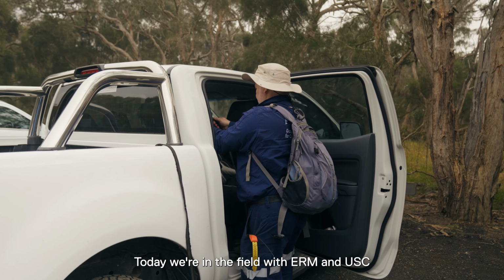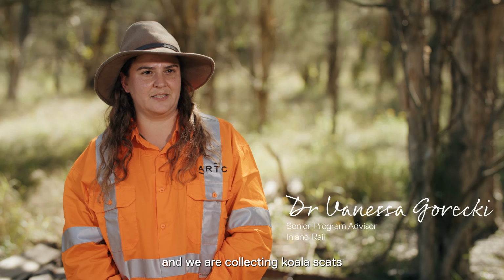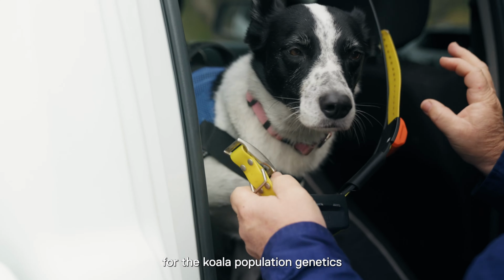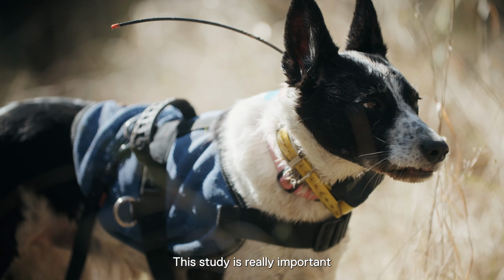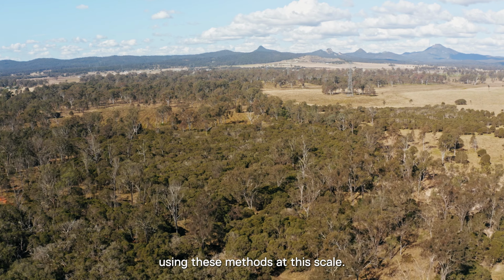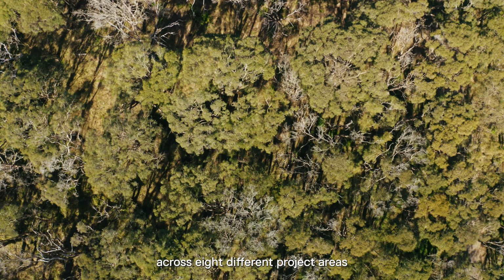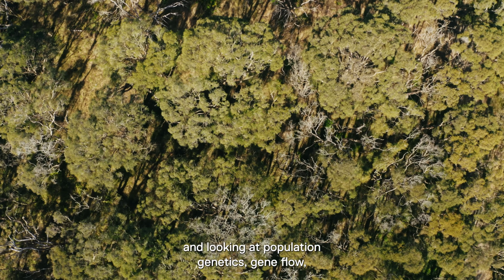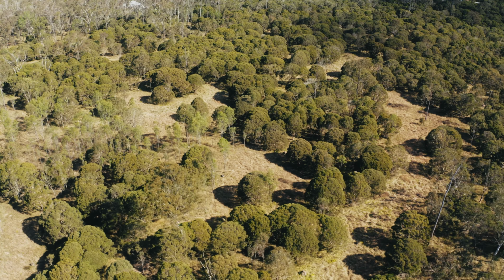Today we're in the field with ERM and USC with the koala detection dog, and we are collecting koala scats for the koala population genetics and dietary analysis study. This study is really important because it's the first industry project using these methods at this scale. This is a program that's happening across 8 different project areas and looking at population genetics, gene flow and preferred diet across that whole area.